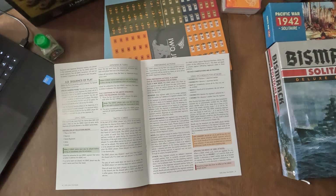After the special landing phase, we start playing the game. So place a new wave as an action, regroup, rotate regiments, move, and attack. Pretty much the same thing as Tarawa. So that's not any different. It's just 30 cards. They didn't say you need to add more or less for a more complex game or anything like that. I think you can do that if you really wanted to. That's all up to you, because you're the one playing.